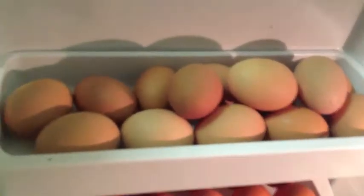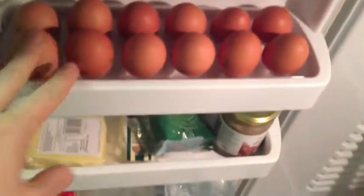Here we've got boiled eggs, which are all ready as snacks. Whenever we feel we need a snack, we can just grab a boiled egg. Down here, all these eggs are uncooked. We've got heaps of those. As we come further down, we've got some nut butter. Now this is really good.